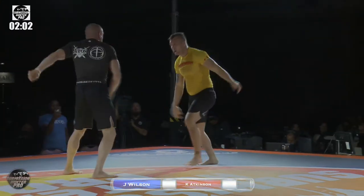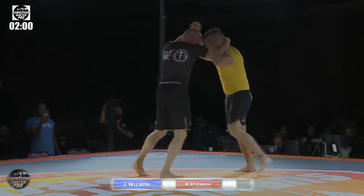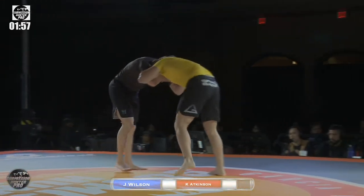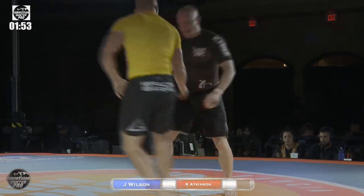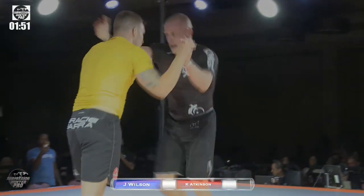Just as he hits the ground, there's transition after transition. I thought he was going for an armbar, and then all of a sudden there's a leg attack. I'm very impressed by Joshua, by his forward pressure. He's staying forward with him. He's wearing Kyle out. He's getting Kyle to shoot in on him.